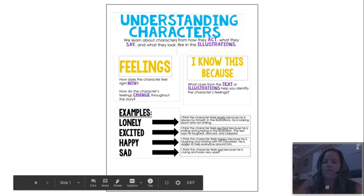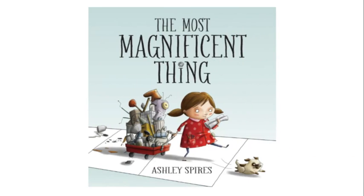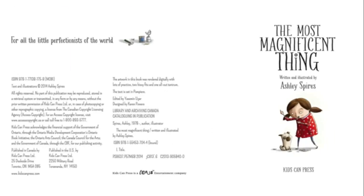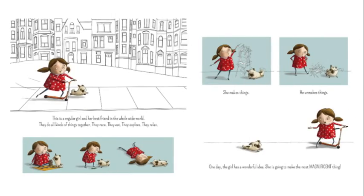The Most Magnificent Thing by Ashley Spires. The Most Magnificent Thing, and there you see her little pug. This is a regular girl and her best friend in the whole wide world. They do all kinds of things together. They race, they eat, they explore, they relax. She makes things, he unmakes things.